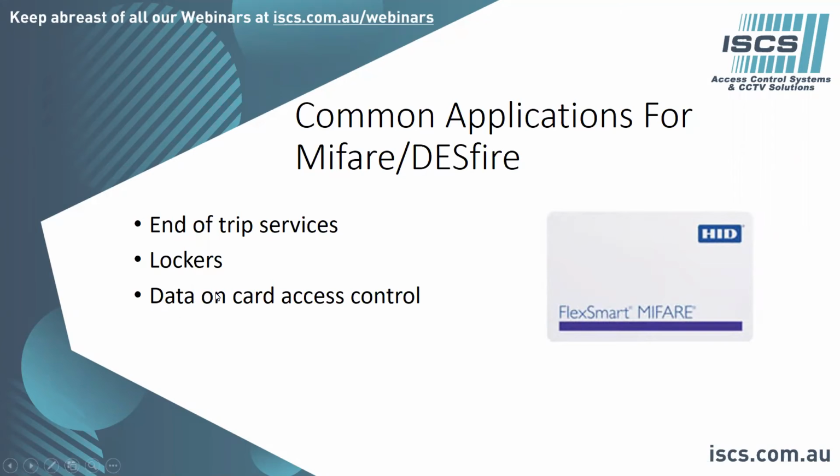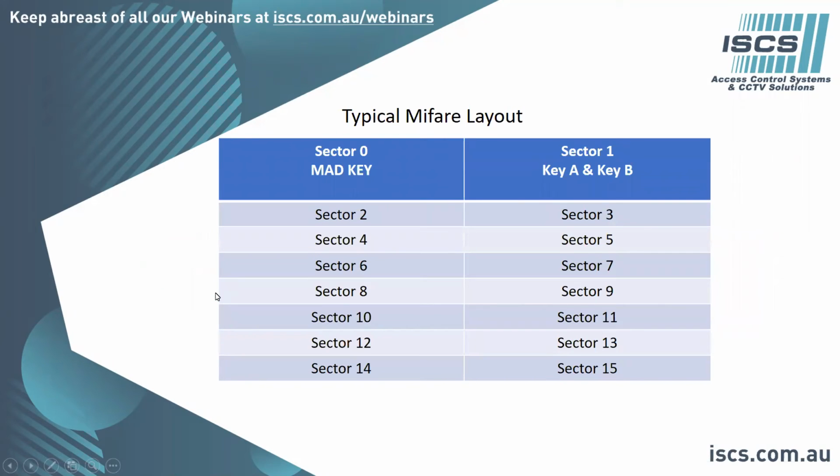So if I relate to you a typical problem that came to us fairly recently. On the screen now is a layout of a MyFair 1K card. There are 16 sectors, as you know. Sector 0 houses the MAD key, sometimes called the administration key, but it's the MyFair application directory. That's where the keys to the castle are held, if you like.